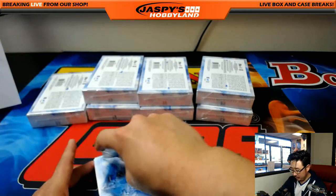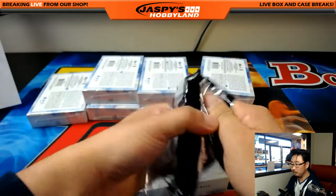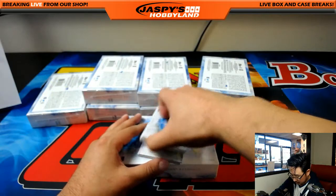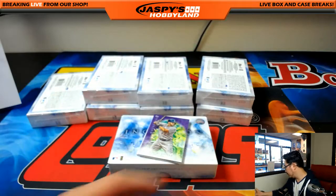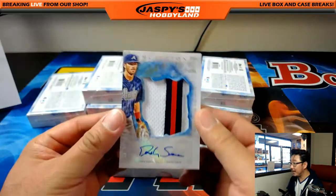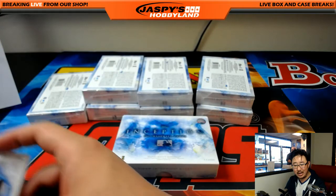All right, next one. Scotty leading it off. There's Billy Hamilton. Out of 150, JD Martinez for the Tigers. Thomas with that one. And a Brave. Wow. That's one of the cases. Jumbo patch and auto. 64 out of 75, Dansby Swanson. Michael G.